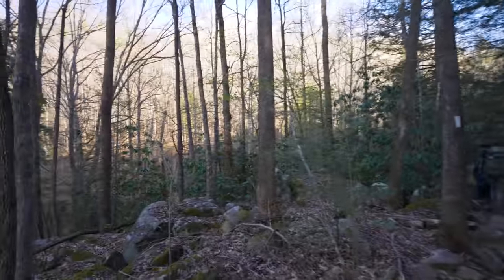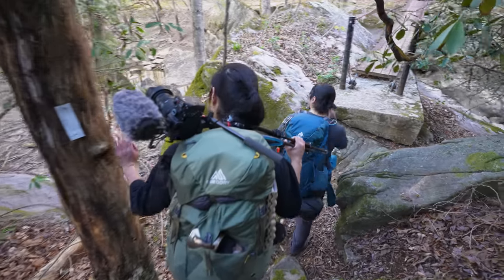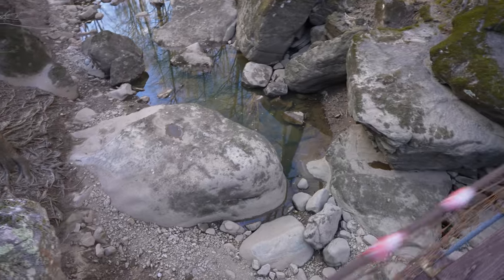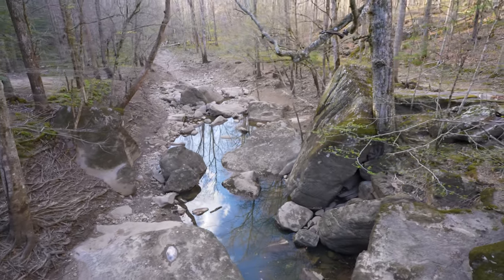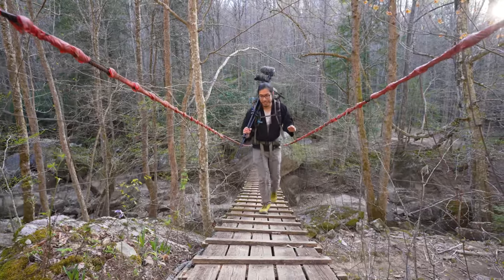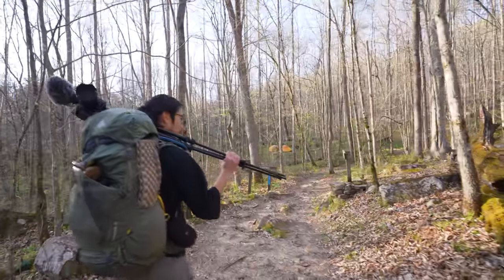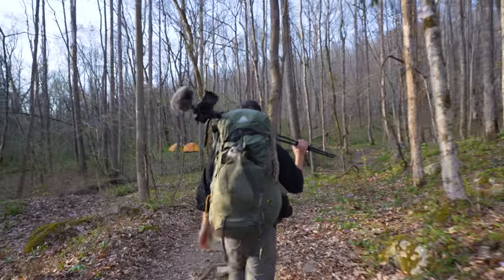Here, the trail brought us to one more suspension bridge just before our campsite. No matter how many of these we crossed, it was still a weird sensation. Sometimes you gotta stop because it's getting too wobbly. We reached the junction with a trail we would be hiking up tomorrow. But right now, we were just at the campsite, and we were excited to settle down for the day and get some food and rest.